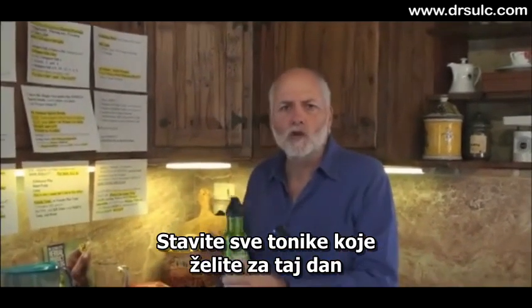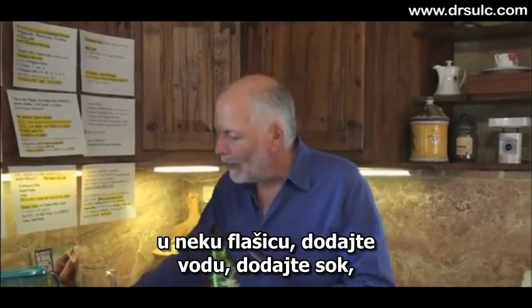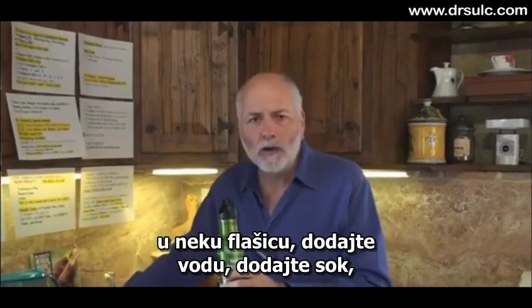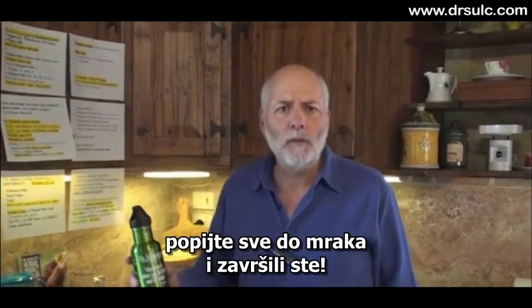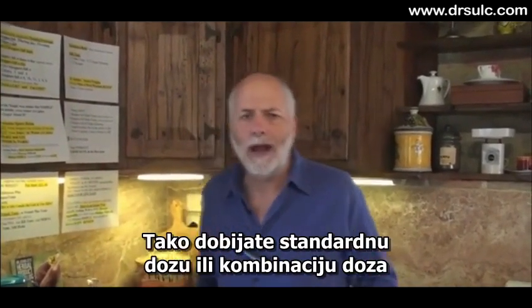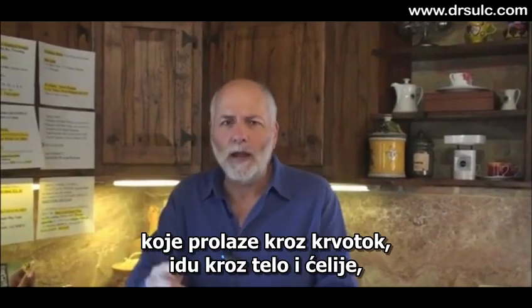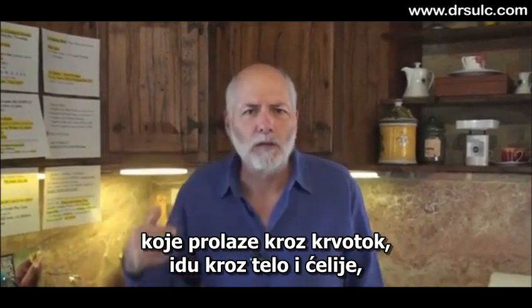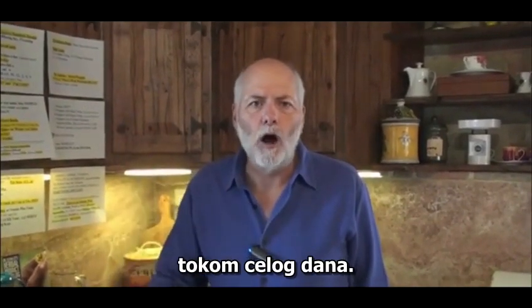Nobody can follow programs like that. Put all your tonics you want for the day in the jar, in your sports bottle. Add your water, add your juice, shake it up, take it out with you, finish it by dark, and you're done. And now you have the standard dosage or a combination of dosages that I want you to take, but it's going into your bloodstream, your body, and your cells all day long.